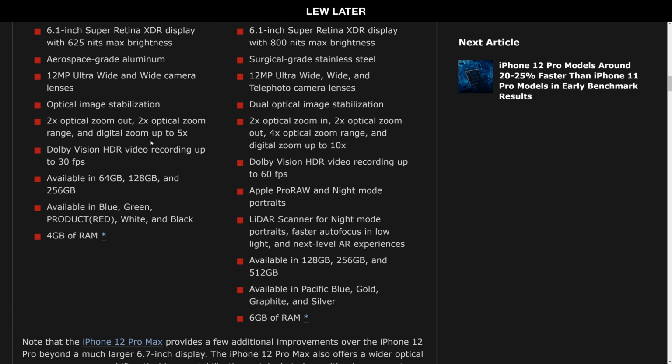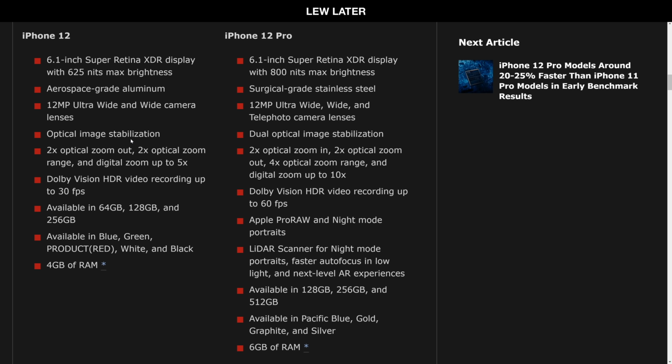Interesting. With the aerospace grade aluminum, you may have a lighter phone too. I bet you that Pro model is going to be hefty. Surgical grade. Is it more robust? The surgical one? Yeah, of course. Surgical. You could do a. What can you do with it then? Well, you can carry out a full surgery. Oh yeah. Yeah, that's right. Yeah. It folds out into like a table. Yeah, you could carry out a full surgery.